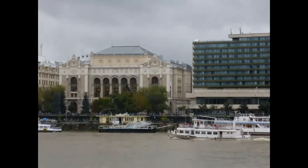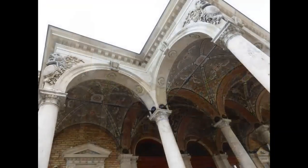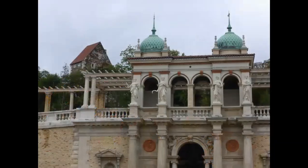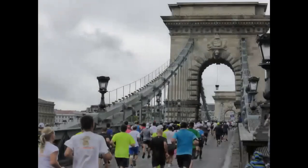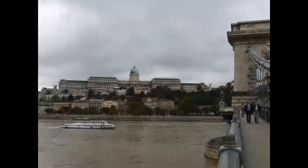That's one of the theaters, the National Theater across the way. And a view of a road race that was happening the day we were there along the banks of the Danube. All of the bridges are lit up at night, which makes it a very beautiful spot to stroll. And it was nice to be able to have the bridge completely pedestrianized the day that we were there, because of this road race.